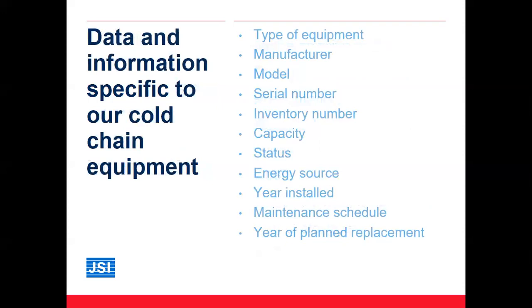So for the data related to our actual cold chain equipment, we want to track identifying information and the basic equipment characteristics for our cold chain equipment at each facility, as you see here on this list. Most of these will remain constant once the cold chain equipment is installed, so you probably don't need to have people report this information each month, for example. One exception would be actually the status of the cold chain equipment. If it has changed from working to broken, you would want to have that information as soon as possible.